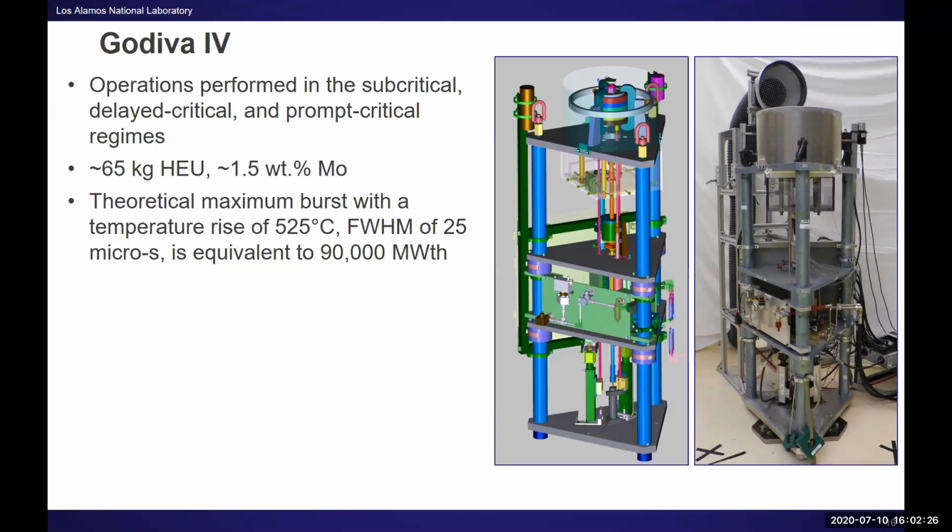When you do your critical experiments at NSERC, I feel like it's very easy to go supercritical if you move things a little bit closer, or they got smushed a little bit, or maybe the humidity in the room was different. So how do you prevent nuclear accidents as you're doing experiments?